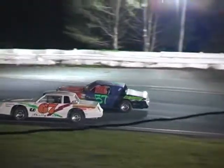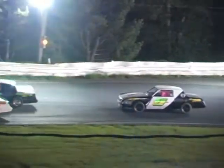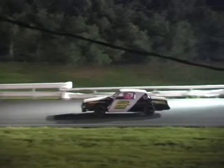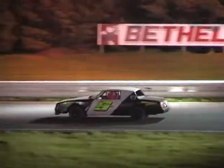357. Kyle Welsh, and there is Sean Maloney. And I like that car. I like the look of that car. I wouldn't want to see it coming up behind me.